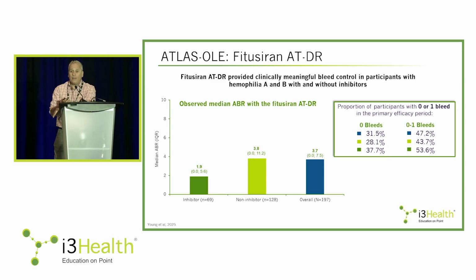However, by doing so, we have raised the antithrombin level. And so the antithrombin level now is floating higher. Remember, in the original study, they were living around 10 to 12%. And now we're living at 15 to 35%. And so with the antithrombin level being a bit higher, that has significantly improved the safety.